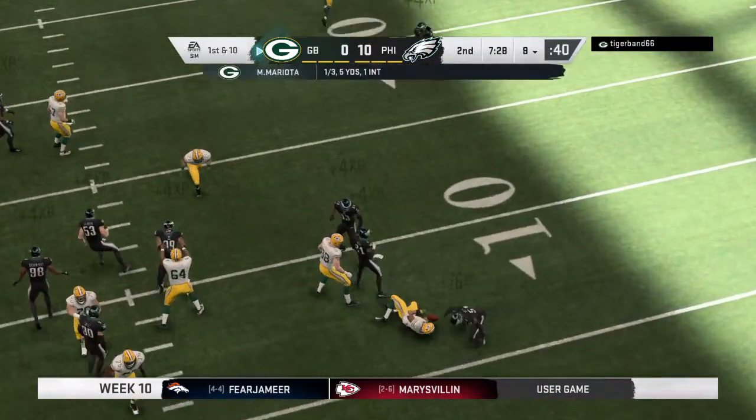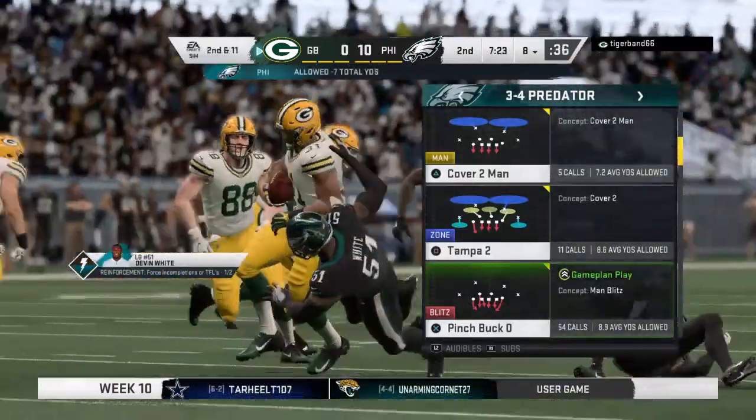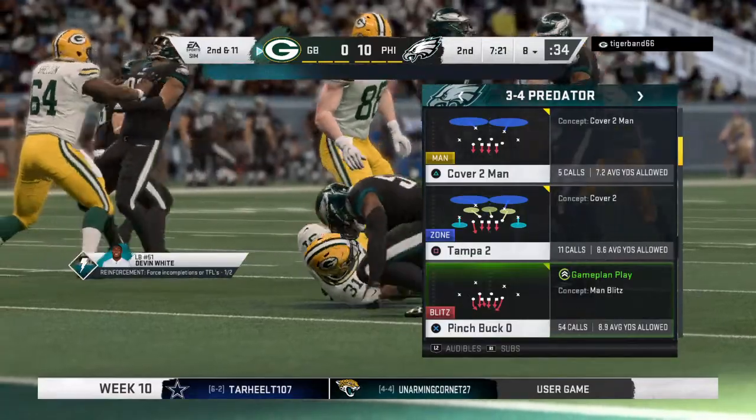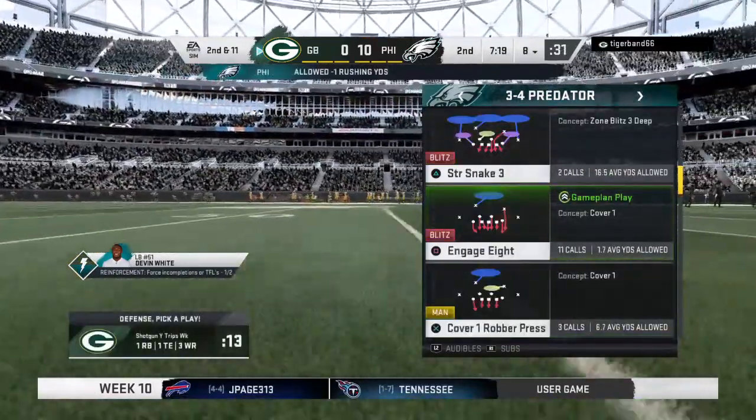Here's a run on 1st down that won't even get back to the line of scrimmage. He will lose a yard. 2nd and 11. They were looking for Johnson that time, and that'll bring up 2nd down at the 8-yard line.